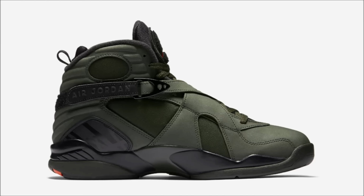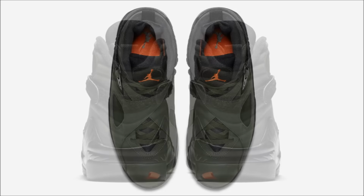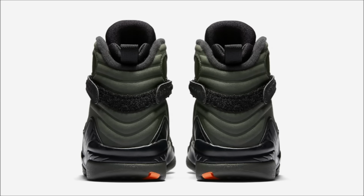So here's my opinion. Some people are going to sleep on these, but not me. This is going to be one of those pairs that people will look back on in a few years and regret that they passed. January 28th is the date, and $190 is the release price. Stay tuned for release maps and retail locations, and don't be one of those people that regret that you passed on these in a few years.